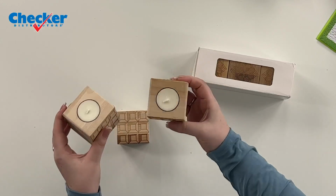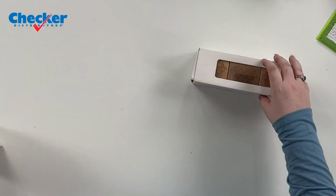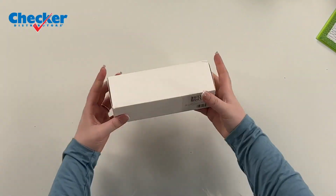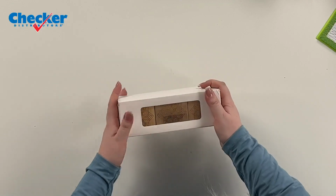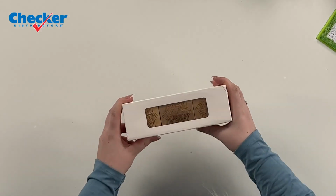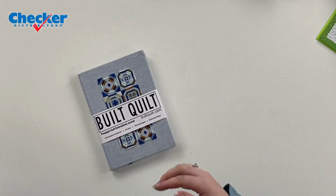Very cute. I might be pocketing these to take them home. And they come in a really nice container. You can easily see what the design is in it, and it's easy to put on a shelf or display in your shop.